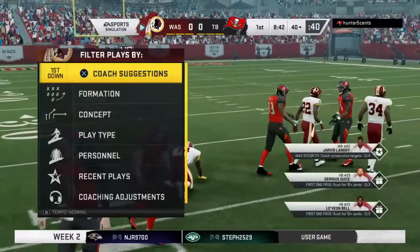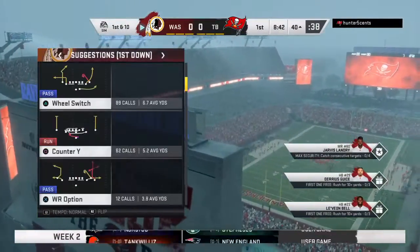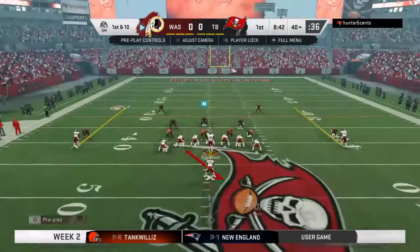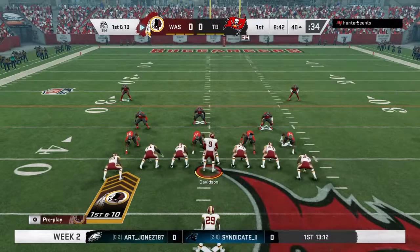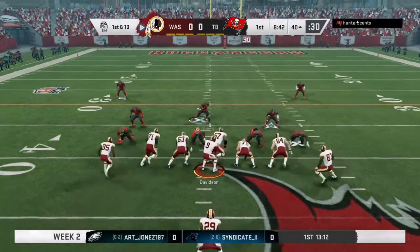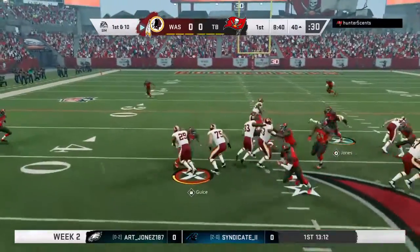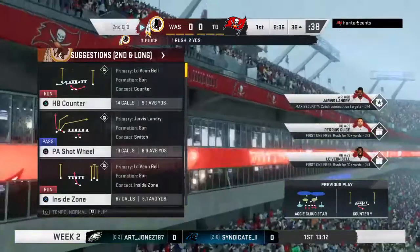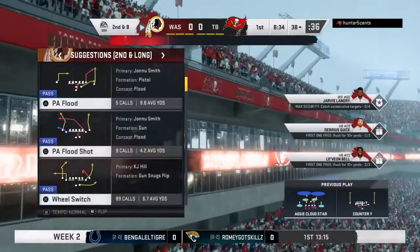Great blocking, nearly sprung him there. 28-yard return. And the Redskins will have a short field here as they take over 1st and 10. First carry for Darius Guice. And he only manages a couple here down to about the 38-yard line.